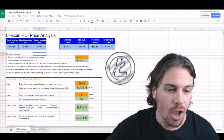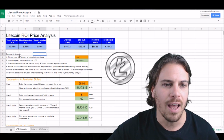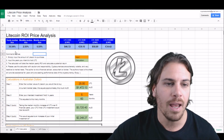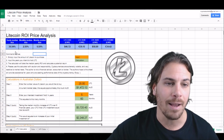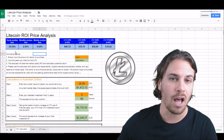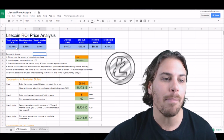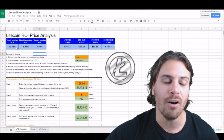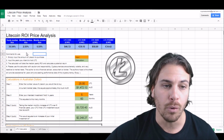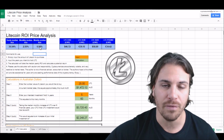Now over here on the LTC Calculator tab, what I have done is I have summarized the yearly median ROI or return on investment, both as a yearly, and a monthly and a weekly, to give you some indication on how Litecoin has performed. Now, as you can see here, there has been a yearly median return on investment or ROI of 30.54%, a monthly ROI of 2.55%, and a weekly median ROI of 0.59%.